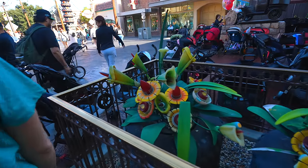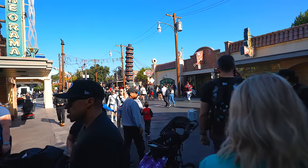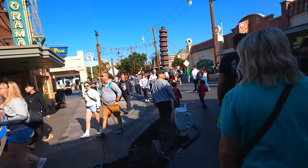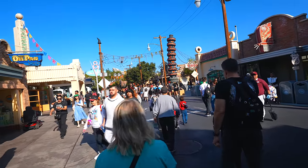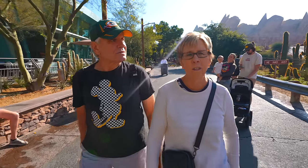We're cruising through. We're headed to Incredicoaster, where Lightning Lane is for right now. Smooth sailing. With as much money as we spent, though, you would expect to be going as smooth sailing as it is. We're getting lucky. We are getting lucky indeed. Yeah, it's just a cool ride.